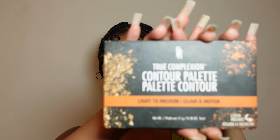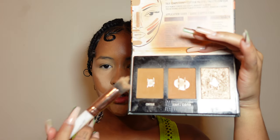Before I blend the rest of the concealer, I go in with the contour from the True Complexion Contour Palette. This is from Walgreens, and I use the contour and the sculpt at the same time. I mix it. And now for the rest of the concealer placement, I'm going to use the 402 to blend everything. Then I use the same brush just to smooth everything around.